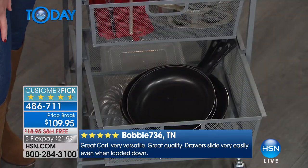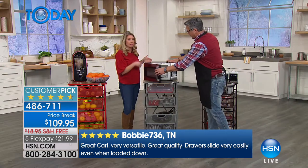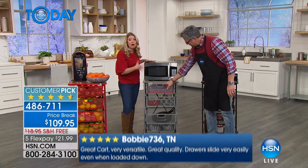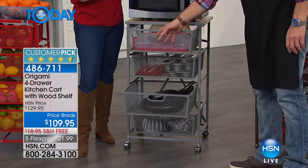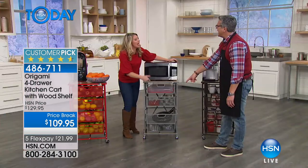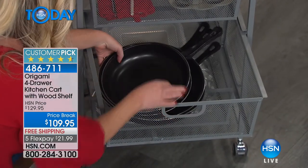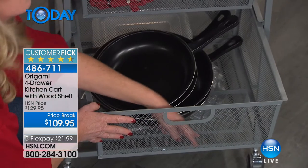Tracy's showing you right now. Look, this is like our little kitchen work center. It is. Everything is at your fingertips. You've got your microwave. And remember, now this is movable. You would never pick up your microwave and move it to a different part of the countertop. Pots and pans, everything. Look at the amount of space that we have in here. We've got the pots and pans right here, and there's still so much more room.